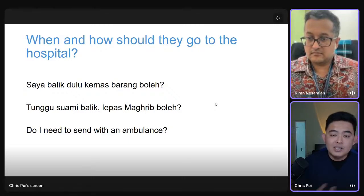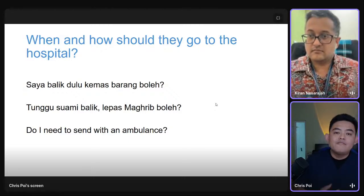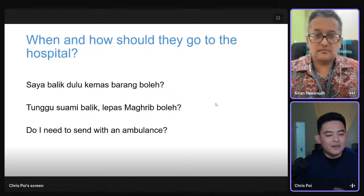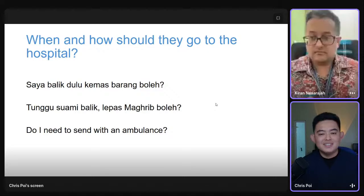Otherwise, I think the patients can go by themselves, but you have to advise them to not delay, go to the hospital straight away, all right? So check in the baby to the hospital. You can bring your diapers later, you can bring your wet wipes later, but get treatment fast, all right?